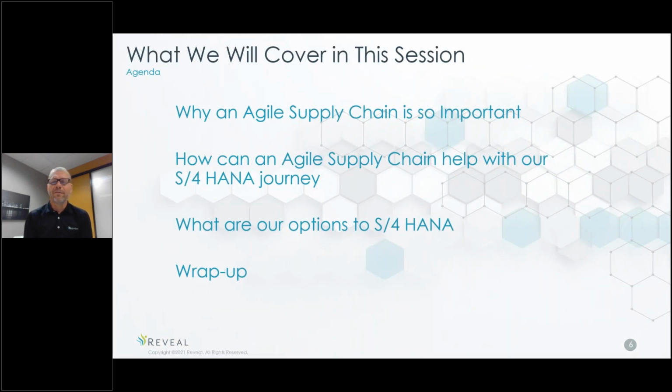The agenda for today is a 3-level topic highlight reel around why an agile supply chain is important. I've touched on this and my colleagues have touched on this, but I want to summarize it one last time to help us understand the importance of being agile. Then, of course, we want to understand how S/4HANA plays into that and how an agile supply chain can actually help us with our S/4HANA journey.